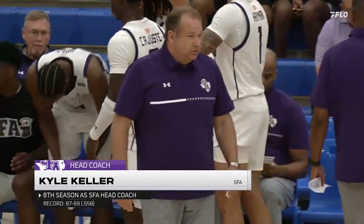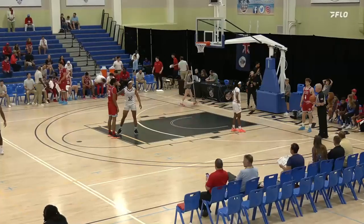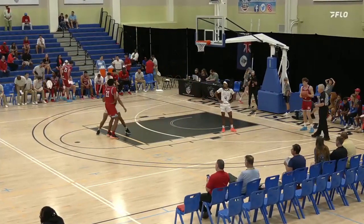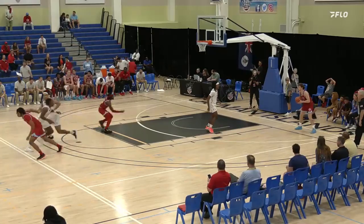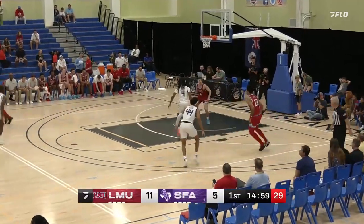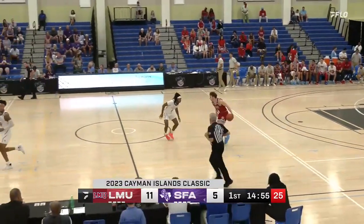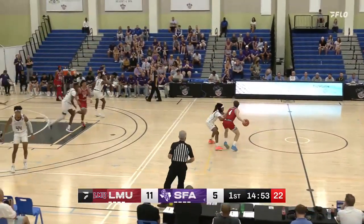9 conference championships in the last 10 years. They're known as the Giant Killers. They've taken down Duke, Baylor, LSU, West Virginia, Oklahoma, Memphis. The last 4 years, 73% winning percentage, 32nd best in the NCAA. And how about this? 31-15 on the road. A lot of guts, a lot of toughness, a lot of elite coaching for the Lumberjacks.